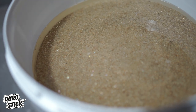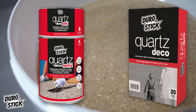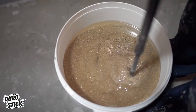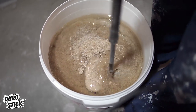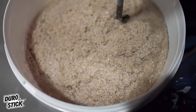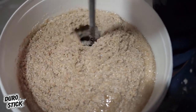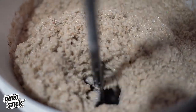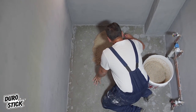For the final coating of the WC floor, the choice is DuroStick's decorative natural quartz aggregates Quartz Deco. The 32-liter professional-grade mixing container of DuroStick easily accommodates the contents of a 20-kilogram Quartz Deco quartz aggregates and the already mixed two-component bonding resin Quartz Deco epoxy. The quartz aggregates and the bonding resin are homogenized by mixing them together with a low RPM drill at a low speed. The mixed product is spread on the floor with a stainless steel trowel.